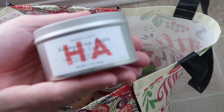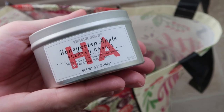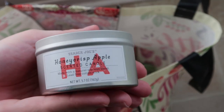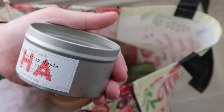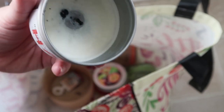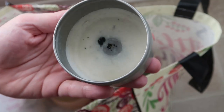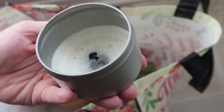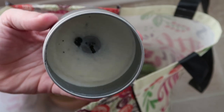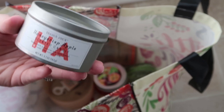So this is the Honey Crisp Apple candle that came from Trader Joe's. This candle was really good, you guys. This one is a soy wax candle, and it was Honey Crisp Apple. You can see how well it burned. The wick is still standing, and yet there's barely any wax in there. So good, perfect, authentic smell.